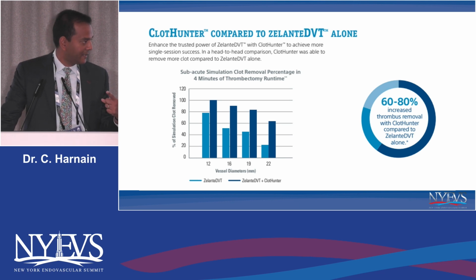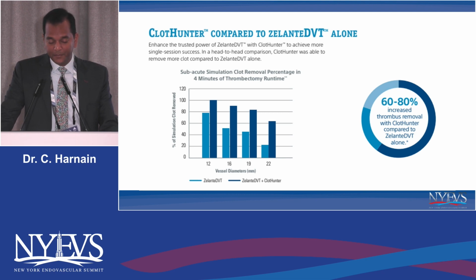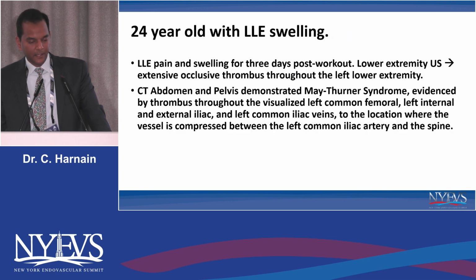I'm not sure if anyone from the panel has used ClotHunter. I haven't specifically used it, but it's had really great results compared to just using the Zelante alone, and it's really pushed Angiojet in line with other devices that are now on the market with large bore access, such as the Penumbra and Inari. So I'll go through a case.